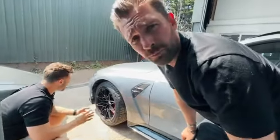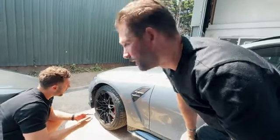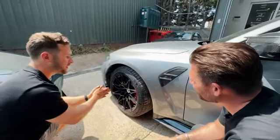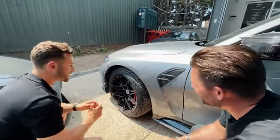We're probably going to ruin several million dollars of R&D. Well, I think it's because it's a staggered fitment. Right, so you've got 19s on the front, 20s on the rear. That's the same across the board.